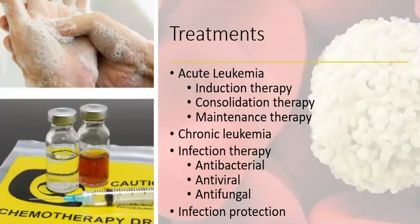And then some drug therapies for chronic leukemia. You have Gleevec, Sprycel, Tasigna, Rituxan, and then you could also do monoclonal antibodies, which is only approved for CLL.